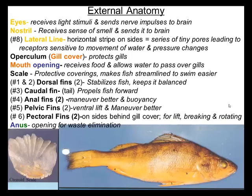The pectoral fins, there are two, one on each side. They're slightly behind the gill covering. They allow for lift. They also help for breaking and rotating in the water. And then the anus is the opening for waste elimination.